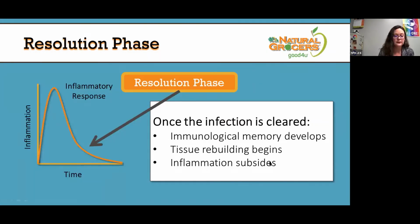So over the course of that 7 to 10 days, we should then at the end enter what we call the resolution phase, where our body starts to repair that tissue that's inflamed. And our immune system should develop a memory to that type of pathogen so that we can mount a response maybe quicker, more effectively the next time we encounter it. So optimally, our immune system works this way where we have an immune response and then we feel better within that 7 to 10 days because we have those anti-inflammatory compounds being produced.